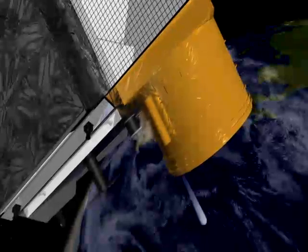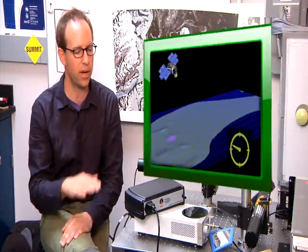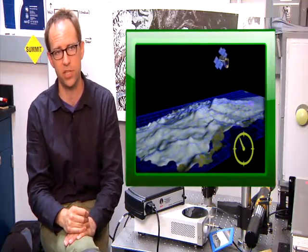With those three pieces, we can actually calculate the height, the elevation of a particular spot on the surface of the Earth. ICESat would send out small pulses of light and time very precisely how long that light took to go from the satellite, bounce off the Earth's surface, and back to the satellite again. By measuring that travel time, we could learn about the height of the Earth beneath the satellite. And over time, we were able to build up maps of the shape of the ice sheets, the thickness of sea ice, and the height of forests all over the world.